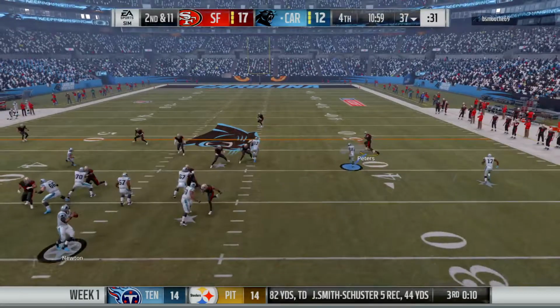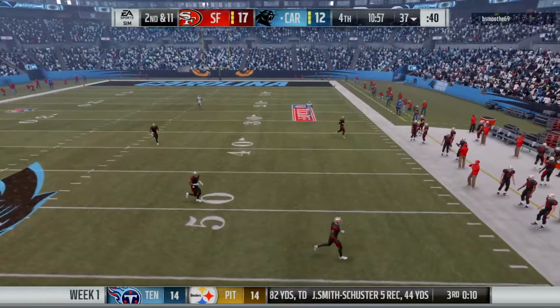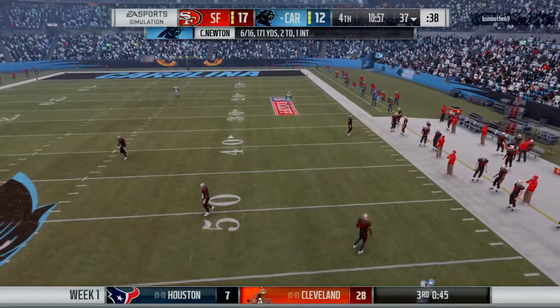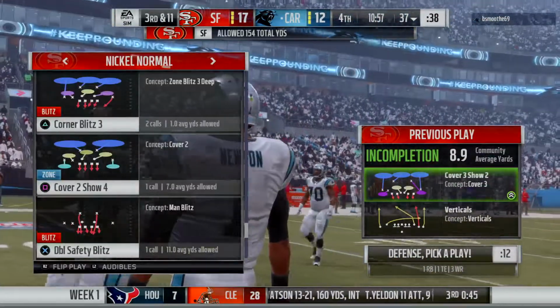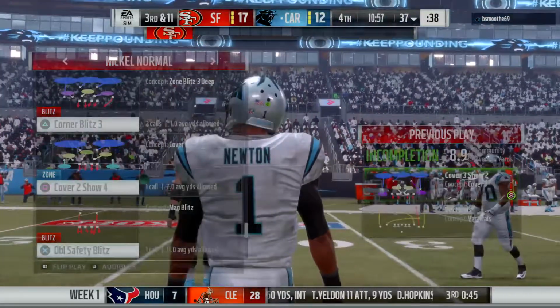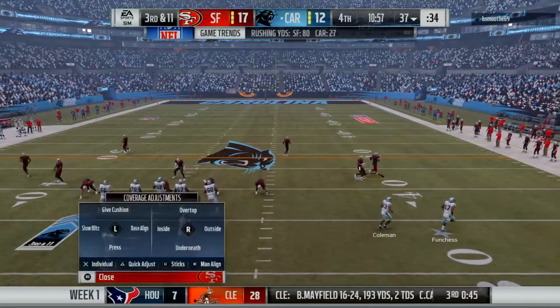On 2nd down, here's Newton, and his throw here's incomplete. Let's face it, perfection is something we all chase, whether it's playing this game or whatever we do. Hard to attain, but that's what they were searching for as that pass goes incomplete.